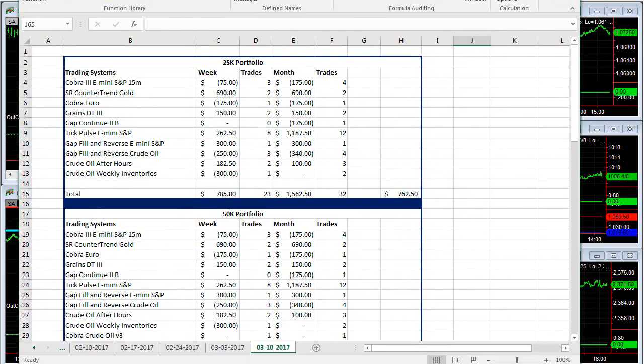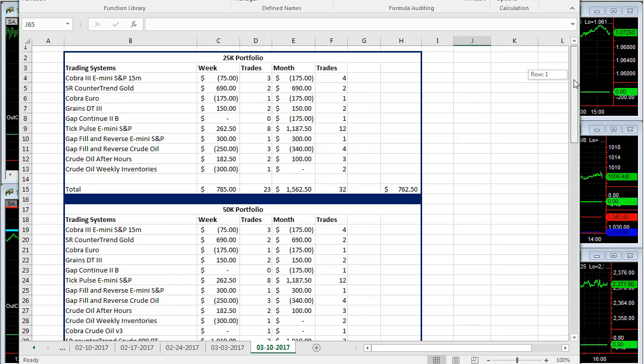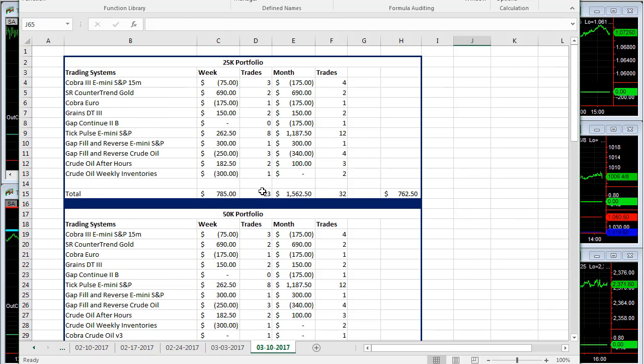Nice trading week. It's positive. The 25K portfolio took 23 trades, up 785 on the week before slippage and commission. Up 1562.50 on the month with 32 trades. If you take out slippage and commission, we get 762.50. We're taking out 25. I'm putting in the raw data.